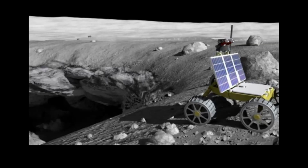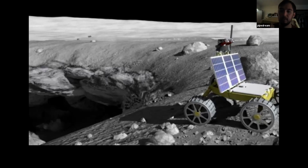So the plan is to get this little robot here, drive it to the edge of one of these sinkholes and shoot a camera down into the sinkhole and take images and also bounce maybe LiDAR off of the opposite wall. What you can do with that is take the images and reconstruct a 3D model of that sinkhole. And then you'd be able to say, hey, look, this looks like an opening in the wall. I think we've spotted an opportunity to get into a cave here.